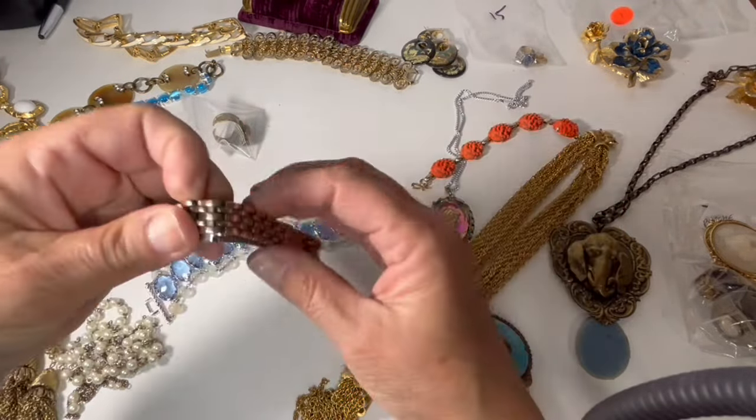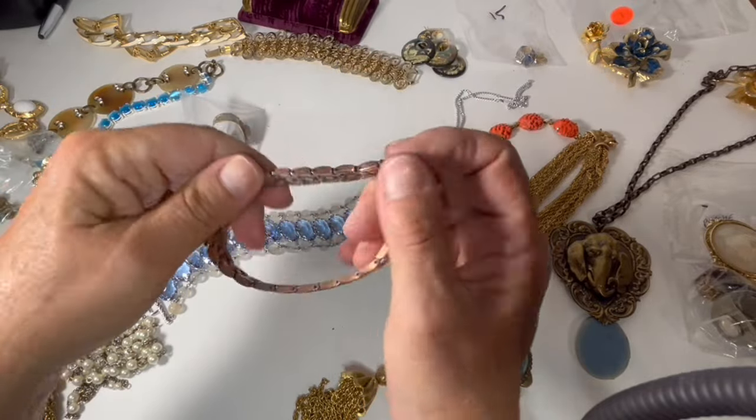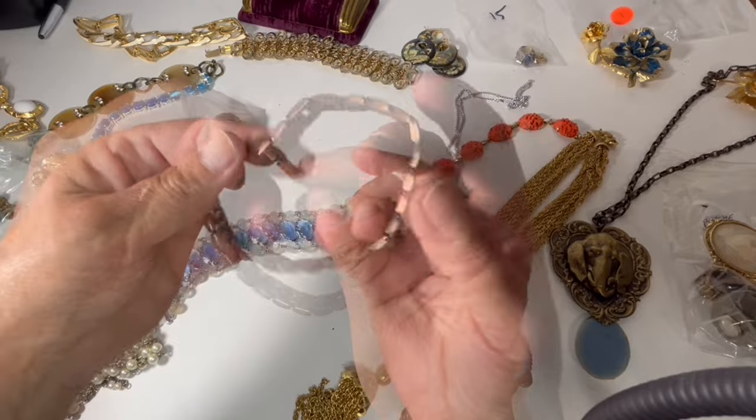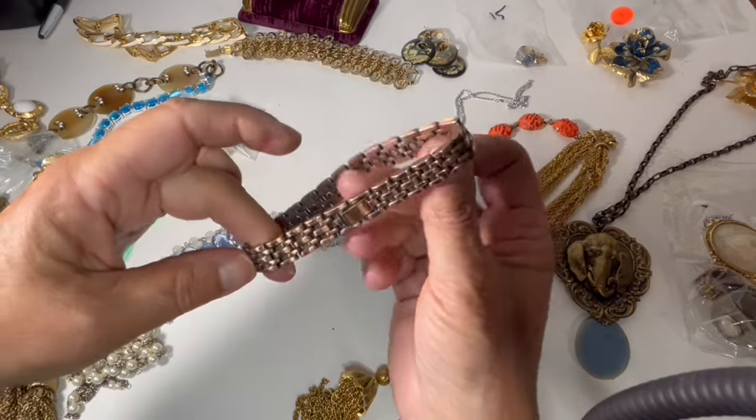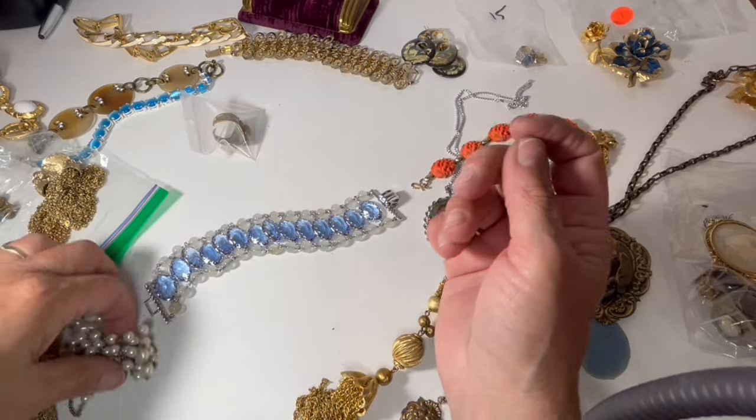And I did find a copper bracelet. This is for my husband. He has arthritis, and well, I think we all have arthritis to some extent when you get older. But it's a magnetic bracelet, and they seem to help him pretty well. So I picked that up for him. So we'll just throw that aside.